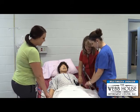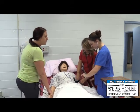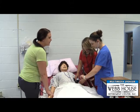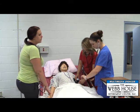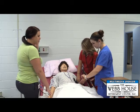So that's one of our things that we do that would kind of simulate a real patient scenario for them when they're out in the field. So this is their simulation lab. We also do IV lab draws. We do, what else? They put in catheters.